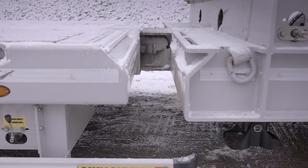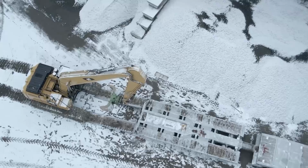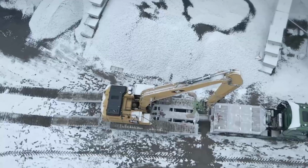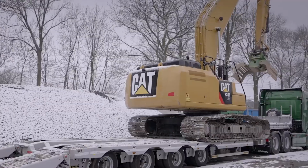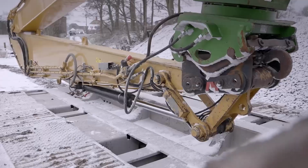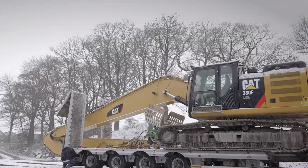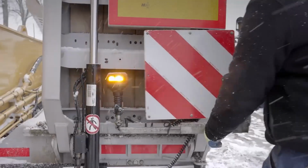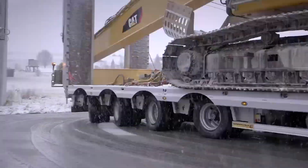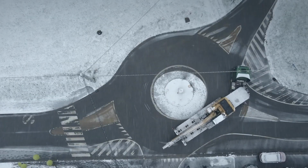One of the standout features of Faymonville's transport solutions is their modular design, which allows for customization and adaptation to various transport needs. The company offers a range of trailers and transport vehicles that can be configured in different ways to accommodate oversized and heavy loads. This flexibility is essential for industries that require specialized transport solutions, such as construction, mining, and industrial manufacturing. Faymonville's equipment is also equipped with advanced hydraulic systems and steering mechanisms, which provide precise control and stability, ensuring safe and efficient transport of heavy loads.